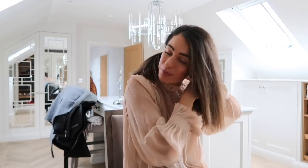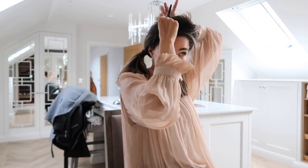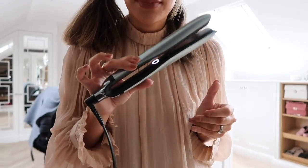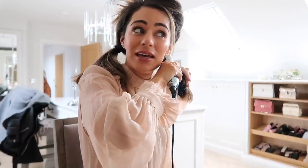Start sectioning from the bottom upwards. So, little section at the bottom, twizzle it round, and with my little GHD clip, So I take my brush and I just pop it underneath the hair like that, grab my straighteners because they are ready to go, and straighten.